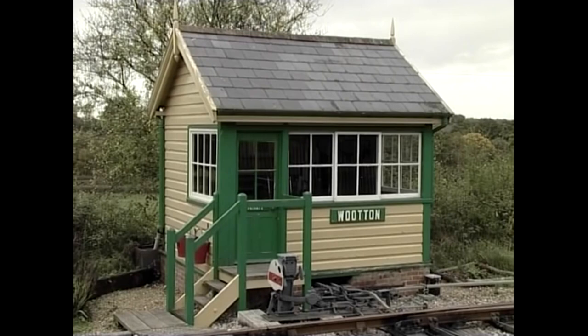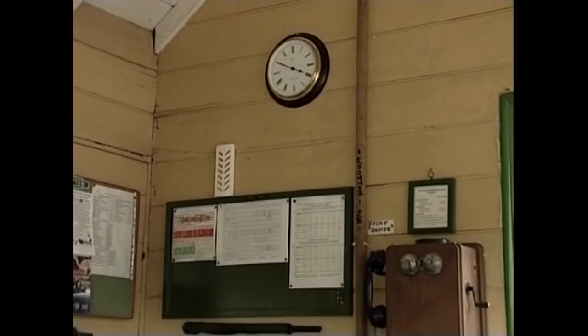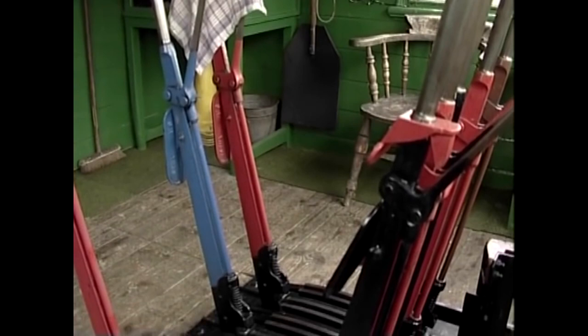The signal box started life with the Freshwater, Yarmouth and Newport Railway, and was moved to Freshwater in 1927, where it remained until that station's closure in 1953. After some years being used as a bus shelter, it was returned to its intended occupation here at Wootton in the early days of the preserved railway in 1987.